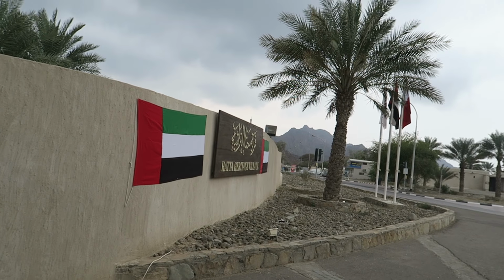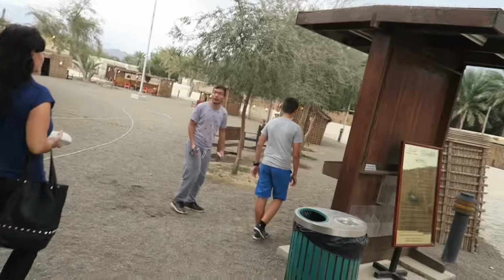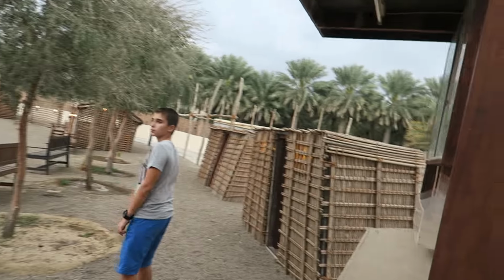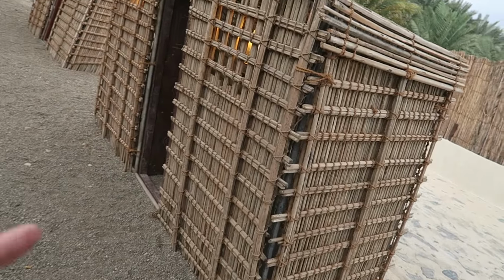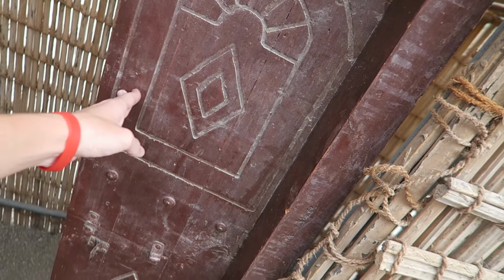Entering Hatta Heritage Village. How's the administration there? Yeah, it reminds me of Arabic heritage. Yeah, no, this is how they lived. Before. This is how Emirates locals lived.